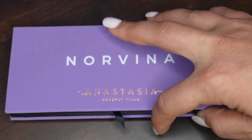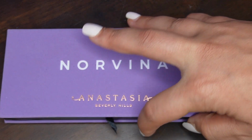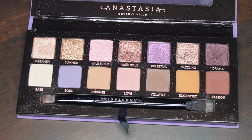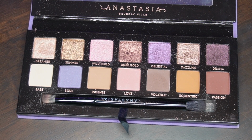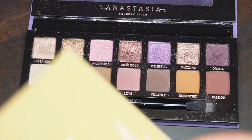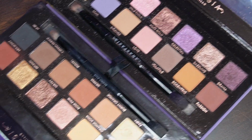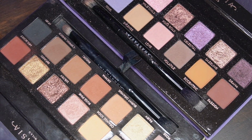The next one we have is the Norvina palette. Beautifully packaged. I kept it in this box because of the material. It could easily get dirty. But this is stunning. But I also have the Soft Glam. I mean, they're two completely different, but I feel like the vibes are the same. Like the cool calmness of the colors are the same.